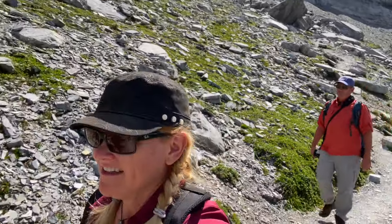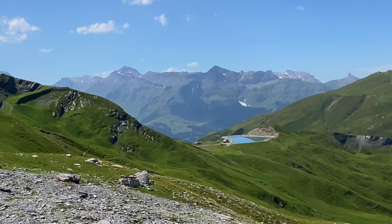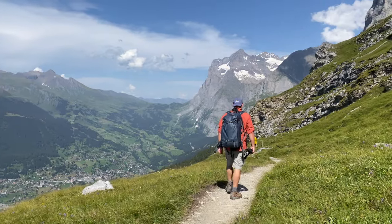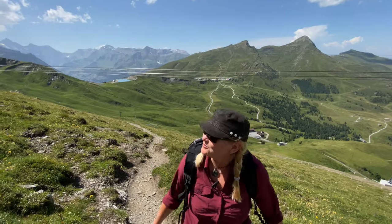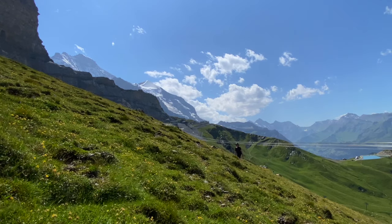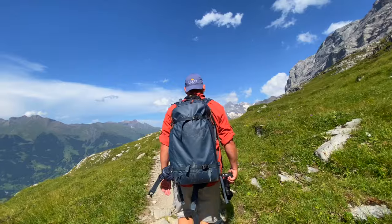Holy cow. The views around here, every time you turn your head, it's another more spectacular scene. What a view. We have the glacier behind me, the gondola going, the wildflowers, and the rock face. I couldn't ask for more. Wow.